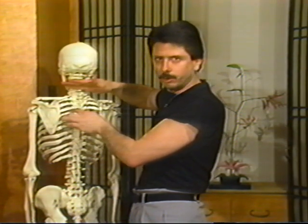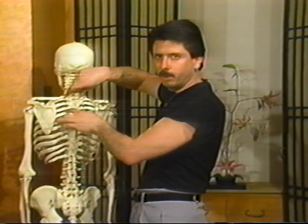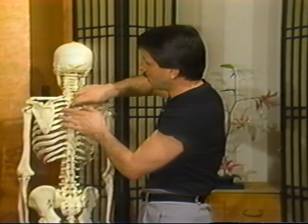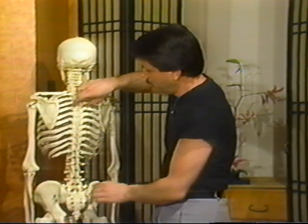We'll do this upper portion later, but we're going to call that the shoulder. And when we get to the shoulder, we'll be working on those. It's a little hard to reach up this far when you're working on the back, when you're straddling the back. So we're going to start down here and call the back from this point opposite the spine of the scapula all the way down to the sacrum down here.